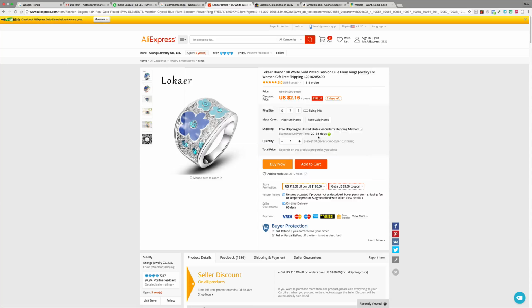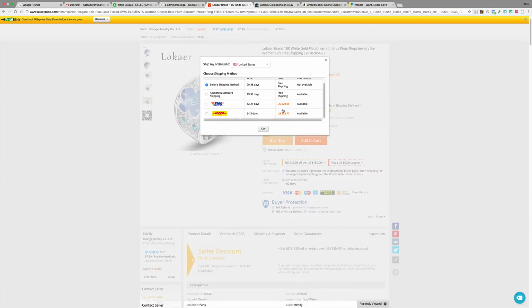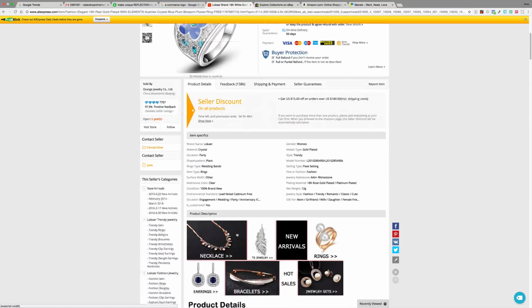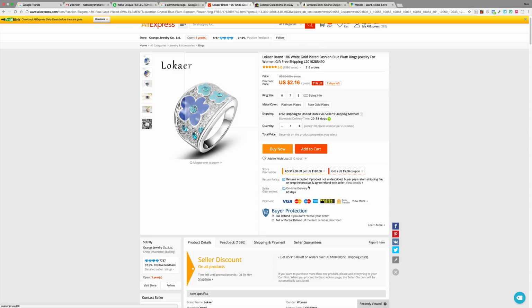So this one takes 28 to 38 days just to get there. Not to mention that there is probably a 7-day processing as well. And sometimes it's actually worse. You can see this one is 19 to 39. I've seen up to 60 days before. So you want to be careful. Look at those shipping dates when you're actually doing this. And an on-time delivery is guaranteed at 60 days. Right? So basically, you couldn't even get your money back until 60 days.